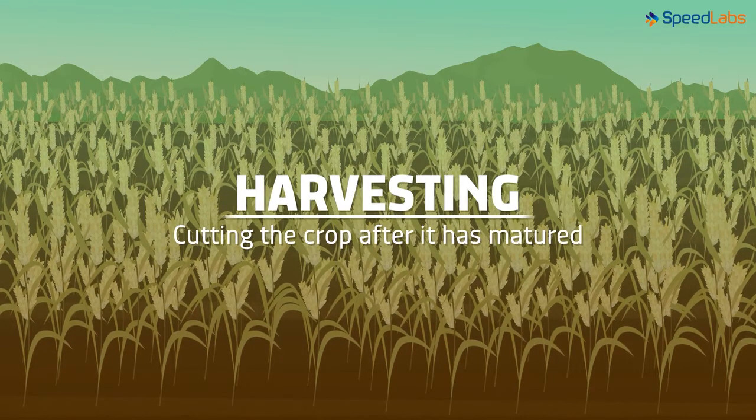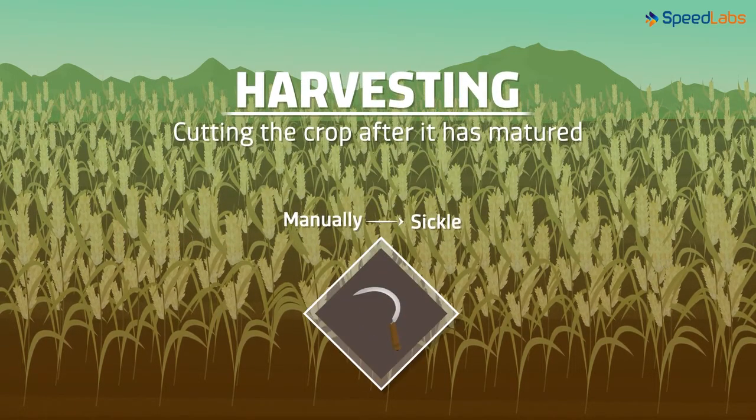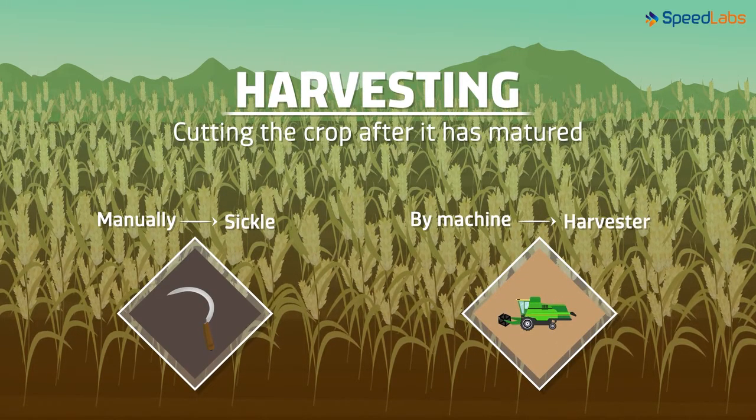Do you think it's as easy as it sounds? Of course not. Harvesting of crops, if done manually, is done with a sickle. If a machine is used to harvest crops, it is usually the harvester. Crops are either pulled out or cut close to the ground.